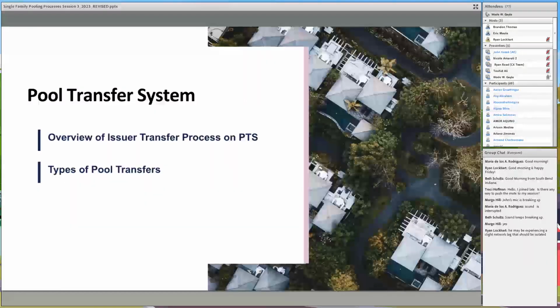I also want to mention that right now we are in the process of redesigning the document custodian transfer process, where we're looking to make it as efficient as possible. So look out later. I don't know when it's going to come out, but it's going to be a new version. It should be better.